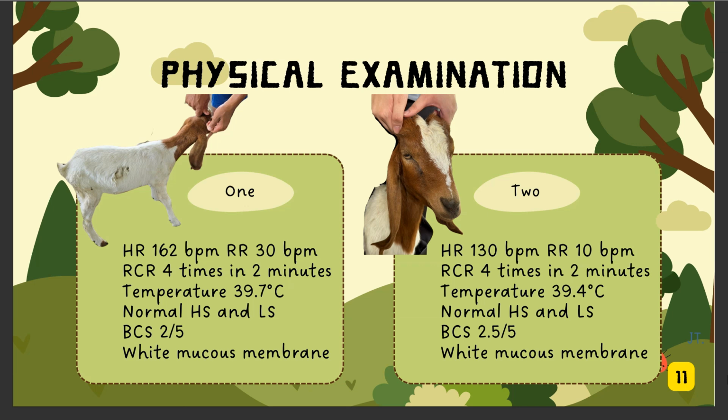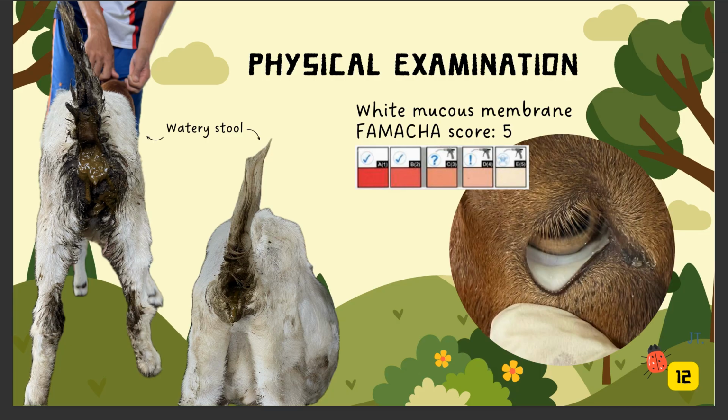For goat number 2, the heart rate is 130 beats per minute. Respiratory rate is 10 breaths per minute. The rumen contraction rate is the same, and the temperature is 39.4 degrees Celsius. Both are also normal, with a body condition score of 2.5 out of 5, and the mucous membranes are white. Moving to the next examination, we observe white mucous membranes in both goats, indicating a high FAMACHA score of 5, which suggests severe anemia. Additionally, we observe watery stool, a sign of diarrhea.